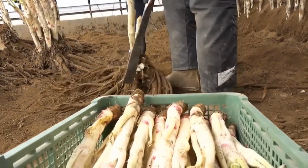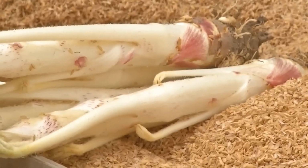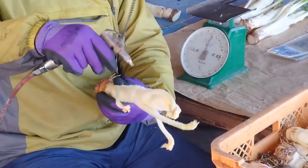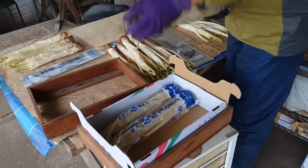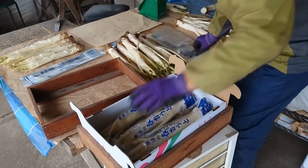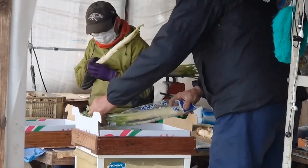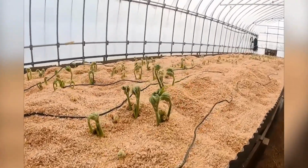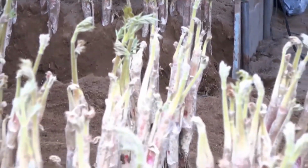Udo's flavor changes the image of wild vegetables. People are often concerned about the acrid taste of wild vegetables, but for Udo, it can even be eaten raw. When you bite into a piece of freshly harvested Udo, it has a crunchy sound and a faint sweetness spreads in your mouth. The fresh and refreshing taste lingers afterward. That's why this plant became Takikawa's specialty.